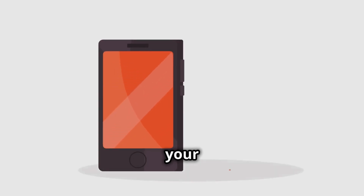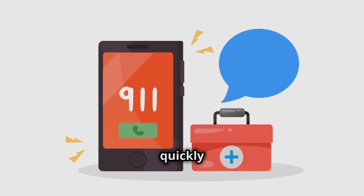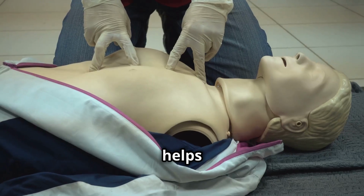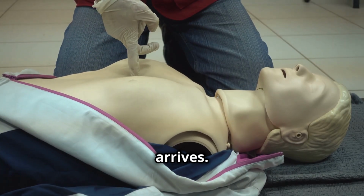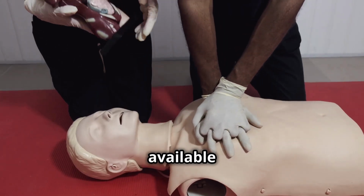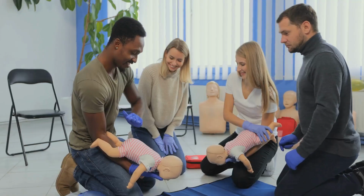Calling 911 or your local emergency number immediately brings trained medical professionals to the scene as quickly as possible. CPR helps maintain blood flow and oxygen to the brain and other vital organs until medical help arrives. And using an AED, if available, can potentially restart the heart if it has stopped beating effectively.